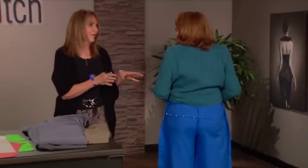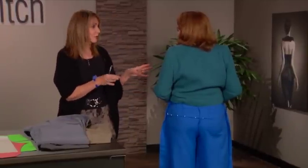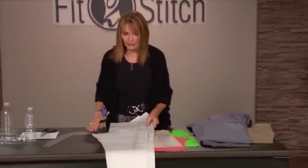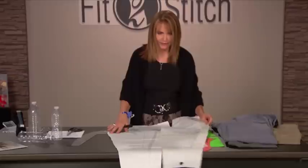So Jeannie's made up a final pair. We're going to go put those on, and while we're doing that, I'm going to make some pattern changes. So let's look at this pattern on the table. I've got the front and I've got the back.